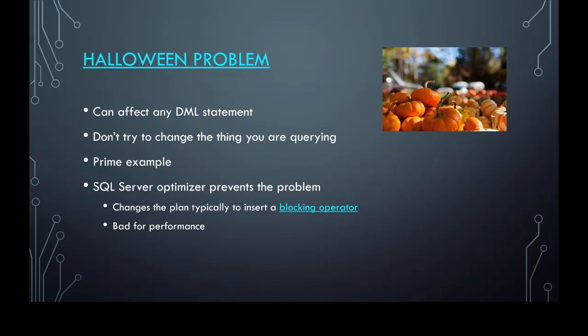But SQL Server knows the Halloween problem exists. This has been around since the late 1970s. The Halloween problem was actually discovered in an IBM database system at that time, if you go look up the Wikipedia page for it. SQL Server prevents the Halloween problem, typically by changing your execution plan and putting in blocking operators. So it stops it from running in a row by row fashion so that you're not reading a row, changing it, and then continuing to read more rows and maybe finding that same row a second time. Inserting these blocking operators prevents the problem, but it's not great for performance.